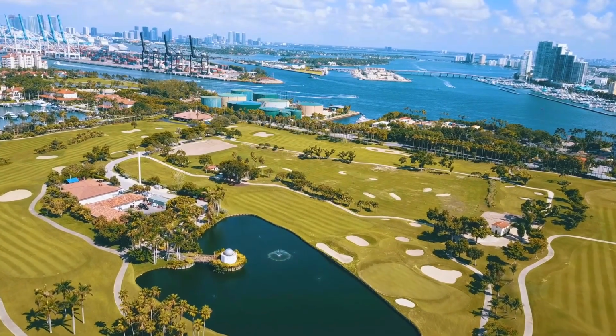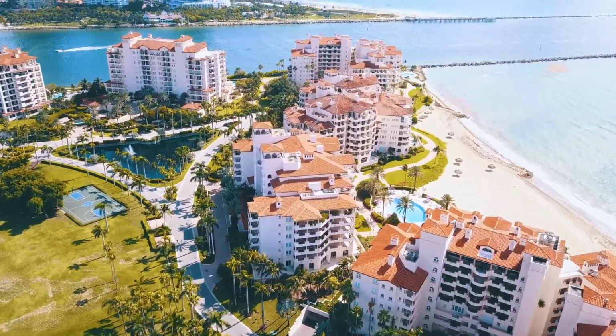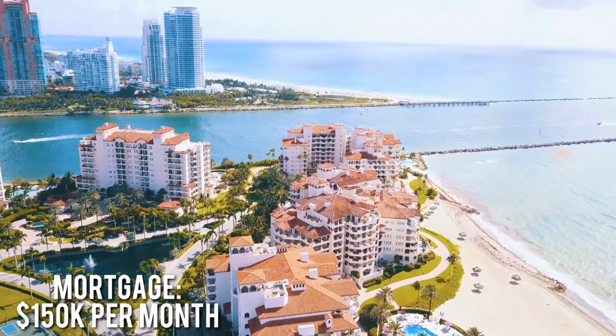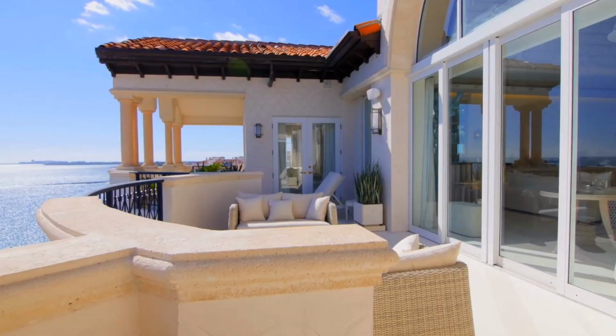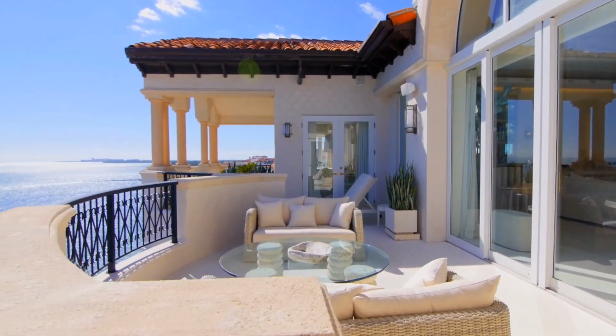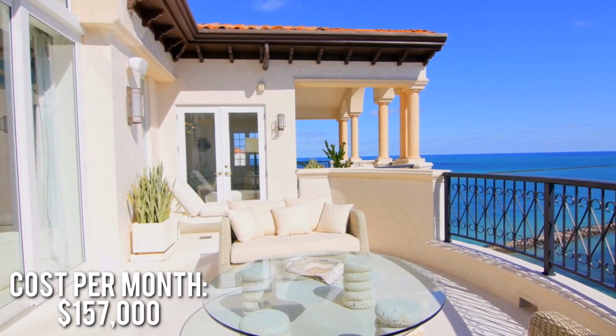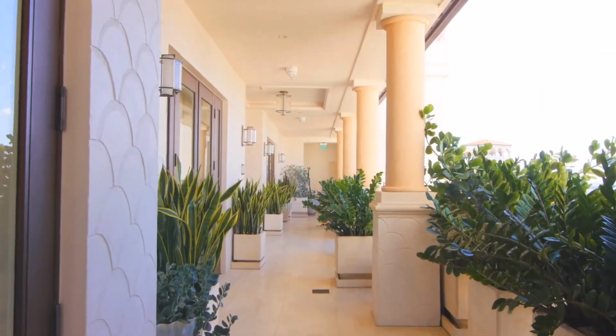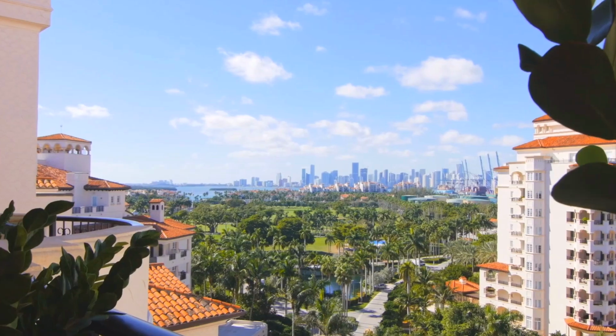and of course the mortgage, which with a 30-year fixed loan with 20% down at signing, you're looking at roughly $150,000 a month. So you can assume the basic out-of-pocket cost per month to live in a beautiful penthouse is going to cost you around $157,000 a month, which in the grand scheme of things sounds a lot less daunting than dropping $29 million all at once.